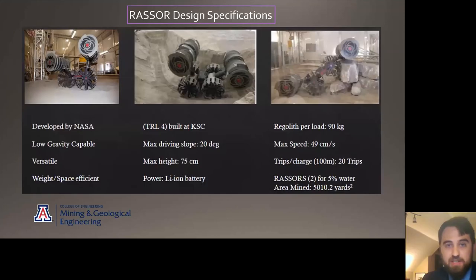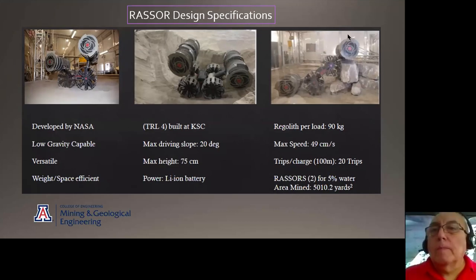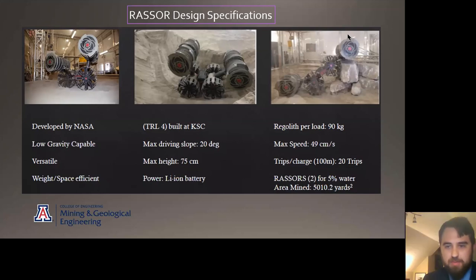Here we see some of the design specifications for the RAZR with some of the most high importance factors being its regolith per load amount, which is 90 kilograms, and its amounts of 100 meter trips per one charge life. Very good.